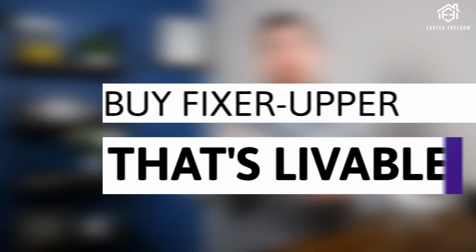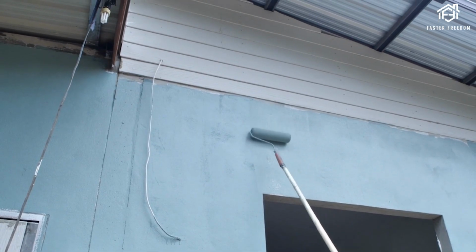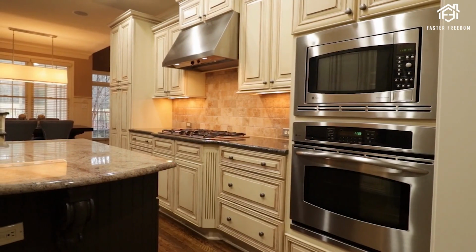There's usually two ways that people house hack. The first way is you buy a house that needs work and needs fixing up. However, it is livable. So the fact that it needs work and needs fixing up, but you can live in it, usually means you're going to get it at somewhat of a discount. And then over the next few months or few years, you fix it up. You paint a couple weekends. You put new floors in a couple months. You redo the kitchen in 6 to 8 months. So it's a way to live in a house and slowly fix it up over time. Obviously, it has some pros and cons that we're going to go over.